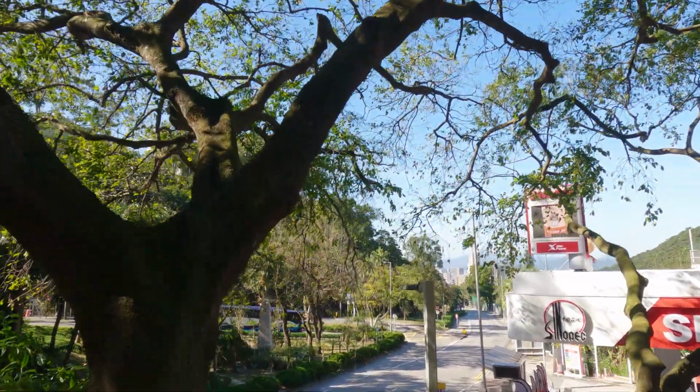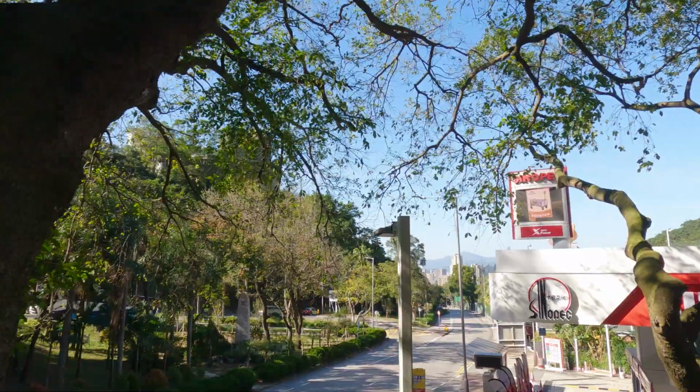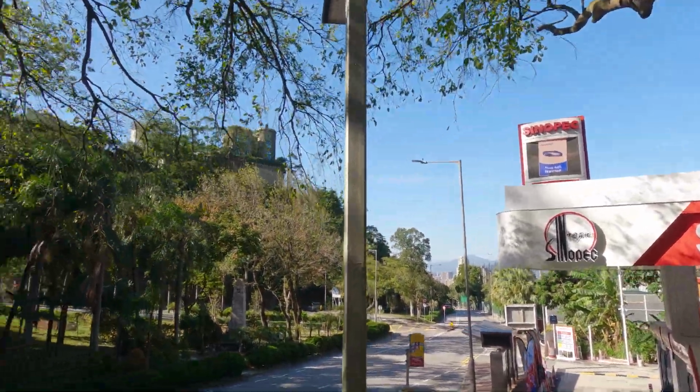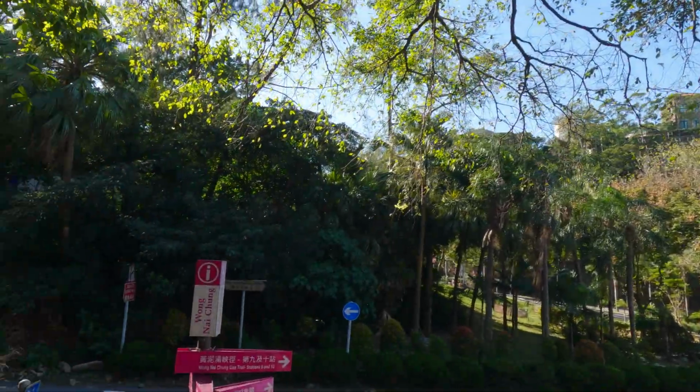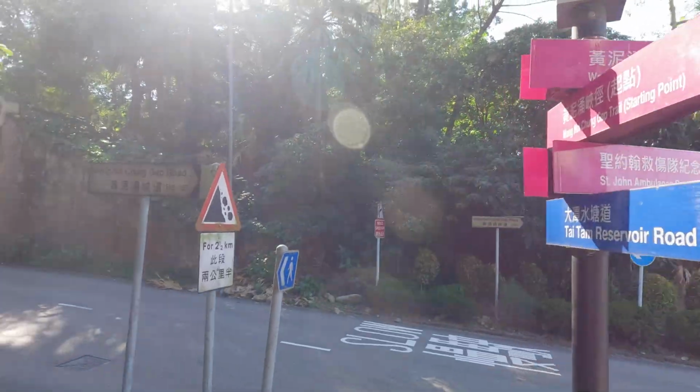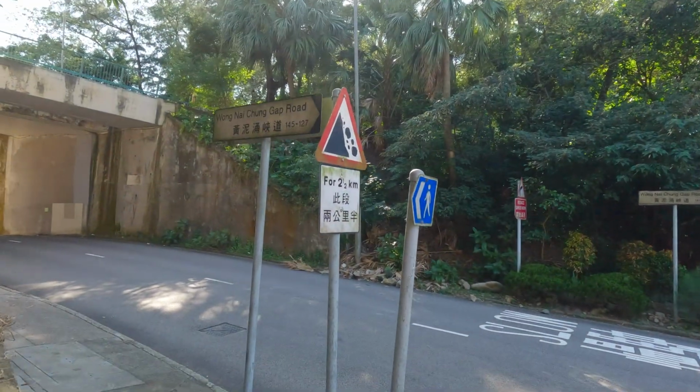This concludes the ninth hike, 6.6 kilometers, 2 hours and 41 minutes. And in fact, this is a place where I started my first or second hike, I can't remember now, but going to a different place.